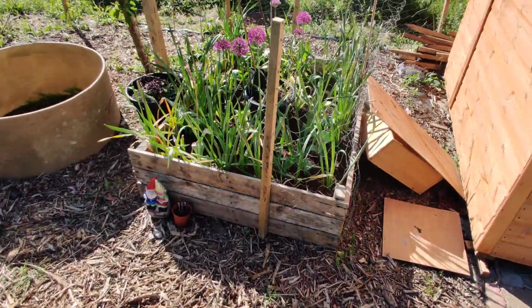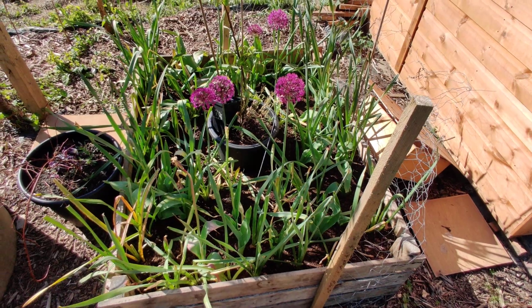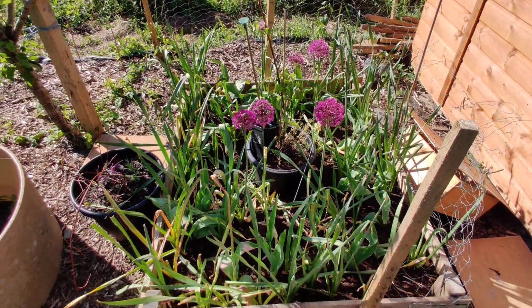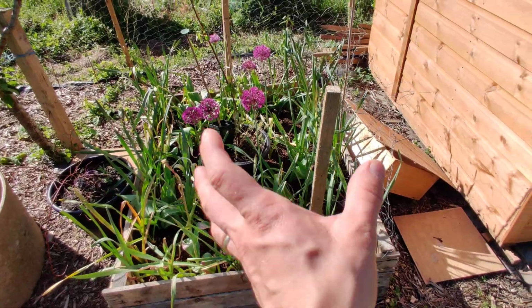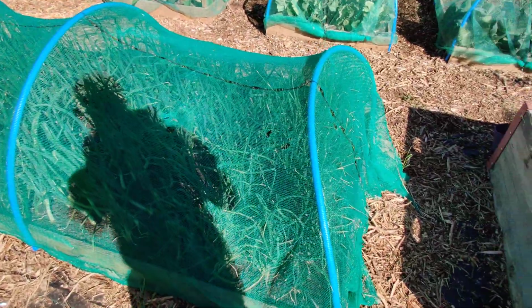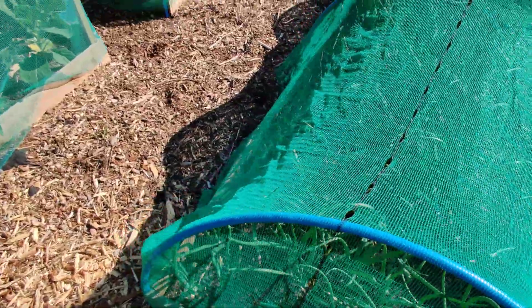This is the wife's bed. She's got some flowers in there and that lot. We put a random pot in the centre because we had something to keep digging, so we thought we'd put that there until Dawn can obviously get a rose bush I think she wants in the middle, so we'll see that. Onions, not too bad, coming on nicely.